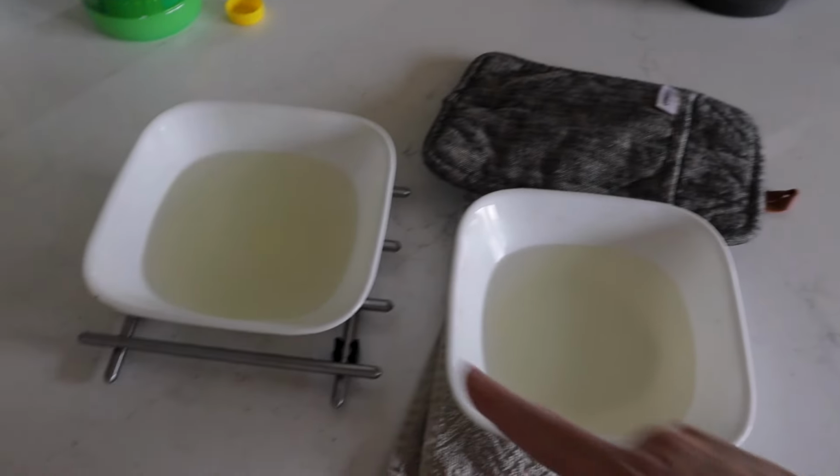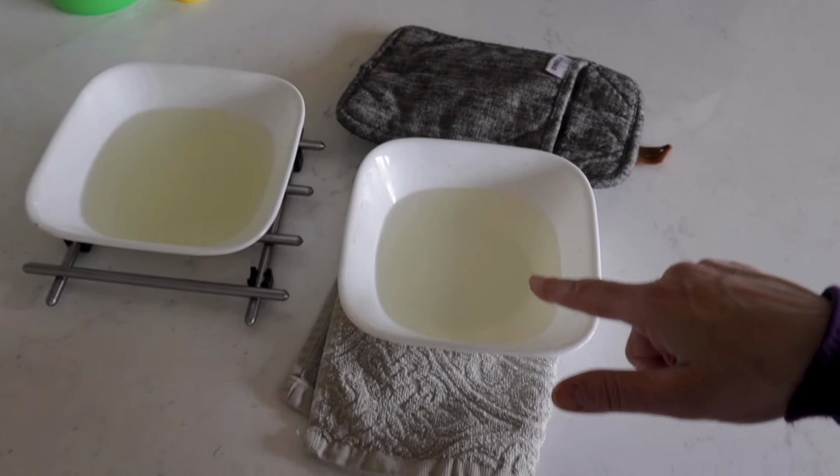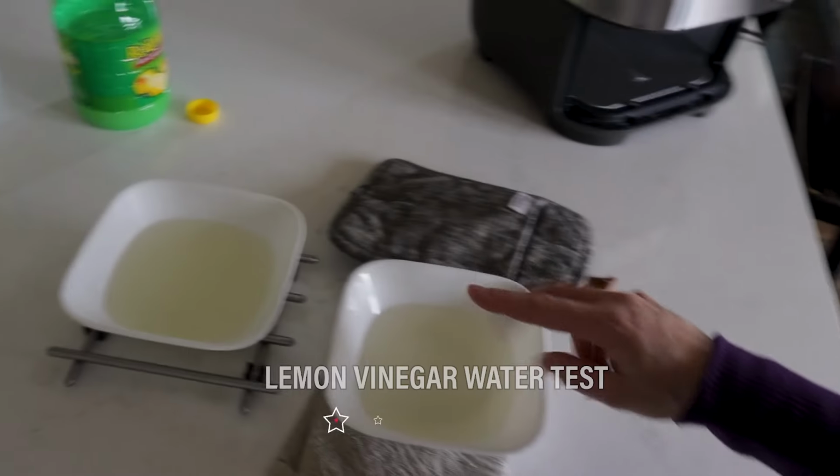In my first Air Fryer Wars video, this one rated a 3 with the lemon water test. And this one is done. This one also has quite a bit of that oxidation going on, and maybe that's not what it's called, but that's just what I'm gonna call it today. Compared to the Dreo, I'm giving this one, the Instant Vortex Plus Odor Glass one, a 2.